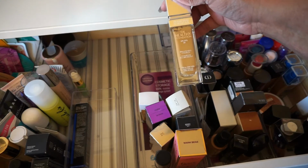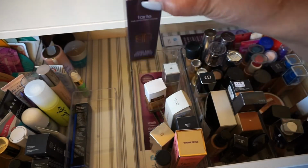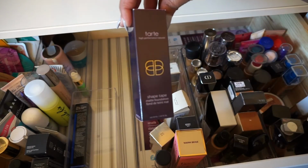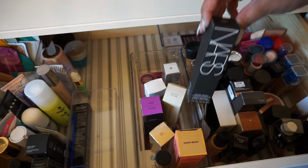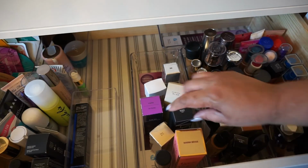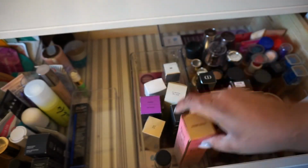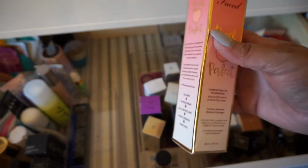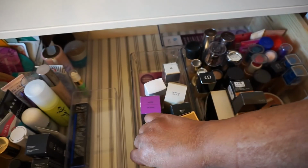So I have the Physicians Formula Healthy Foundation. I have Flower Beauty. I have the Matte in Tan Honey from Tarte. There's the Shape Tape Foundation, Burberry that I got from TJ Maxx. My NARS, which will be my next foundation I use in a video, if you guys want me to do that. My Kevin Aucoin. Now, I did have this before, but the color was wrong. So I brought it back and I just finally was able to re-get it because I just didn't have the time. I have LA Girl, their new Pro Matte.